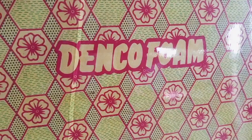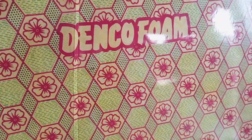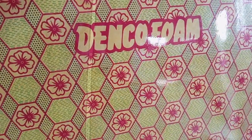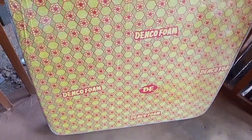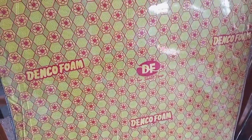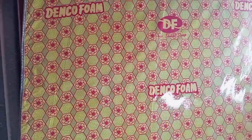Let's shift out. This is Denco foam mattress. The quality is a little bit high, but not as high as the Doris foam and the Hara. This is a small size. Someone who doesn't have money to purchase the Doris foam and the Hara, which have the high qualities, can go for this. The quality of this is manageable.